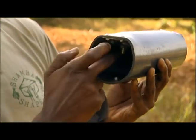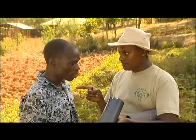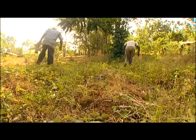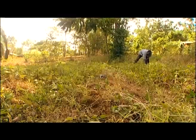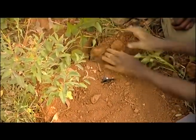It can't move. Right? But first, I think we need to find the mole tunnels. Good, good. Let's go mole hunting. We find one of the tunnels and dig into it to place the trap and cover it over with soil.